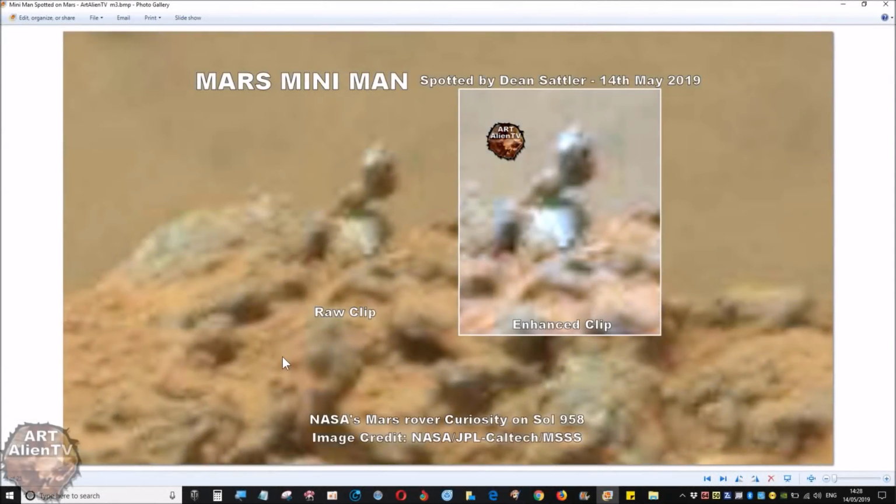Here is a real nice close-up, and I've got the person who spotted it here, Dean Sattler, 14th of May 2019. Great find. This is really cool. I saw this and thought, wow, that's really interesting, because it's similar to some of the things that I've found and published before, as well as many other people. I've published many similar things on my main channel, ArtAlienTV.